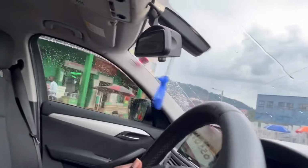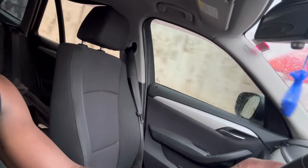I'm so tired, but I thank God we're cruising nicely. These are the streets of Kisi town. Yeah guys, this is how it is. You see, it has been really raining.